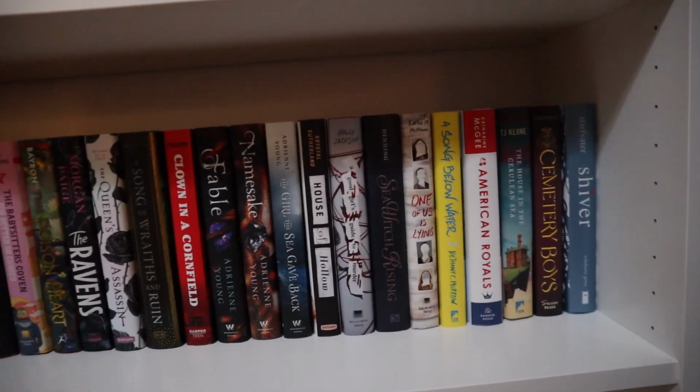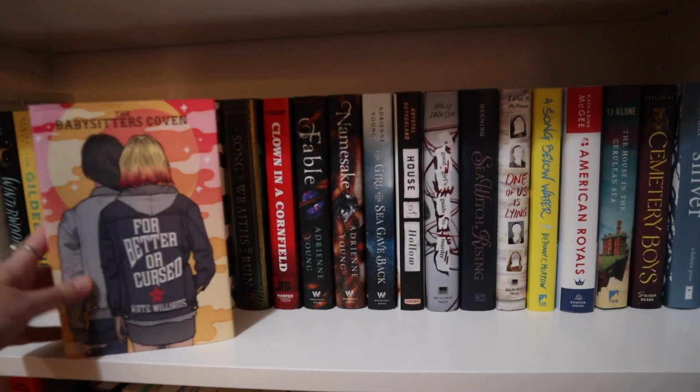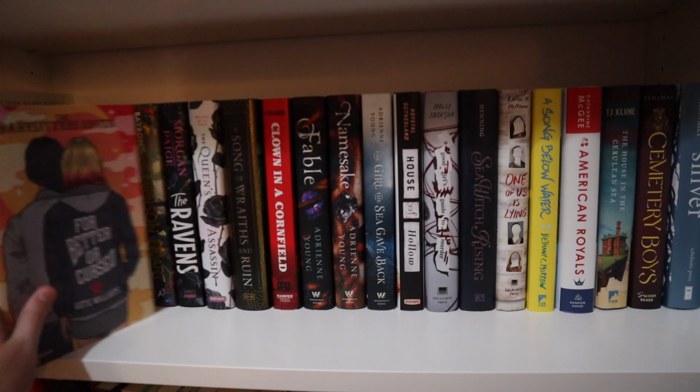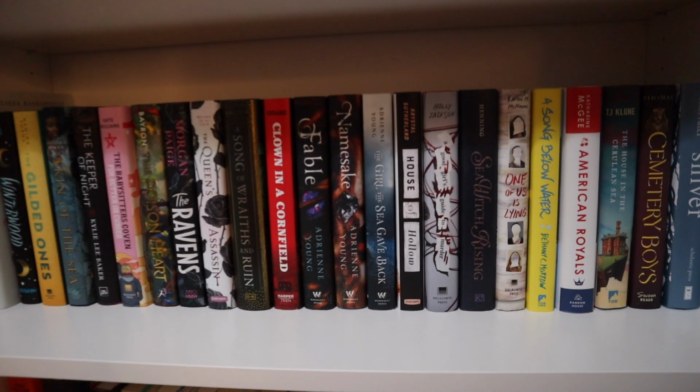So then coming over here, this is just a random shelf. Oh, there's the second that needs to be with its big sister. But for now it's right here. A lot of these I have read.